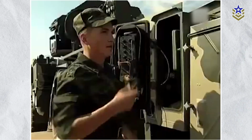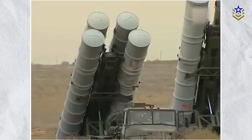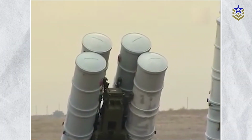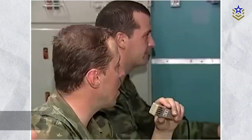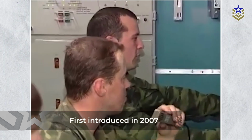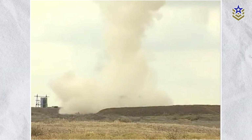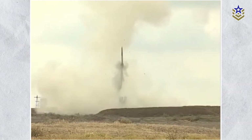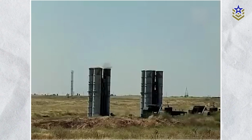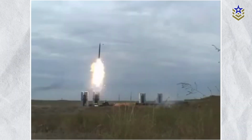For more than a decade, Russia's S-400 Triumf surface-to-air missile system has been a central figure in global air defense conversations. When it was first introduced in 2007, the S-400 promised a new level of layered protection, capable of shooting down everything from low-flying drones to stealth aircraft and even ballistic missiles. With radar coverage reaching hundreds of kilometers and multiple missile types optimized for different targets, the S-400 quickly became a symbol of Russian technological ambition.